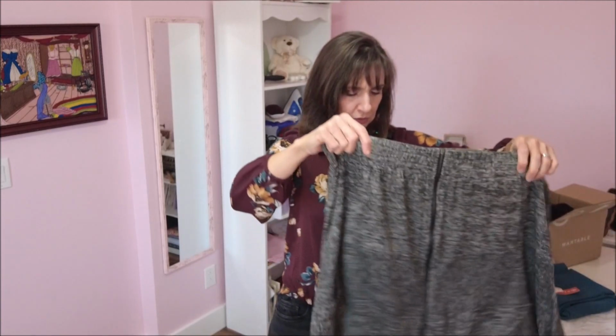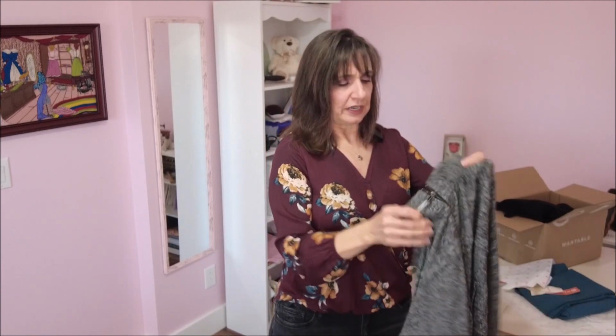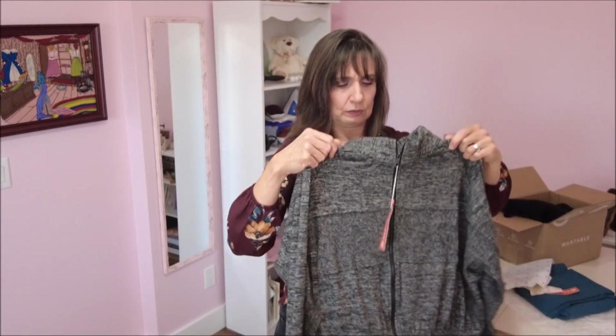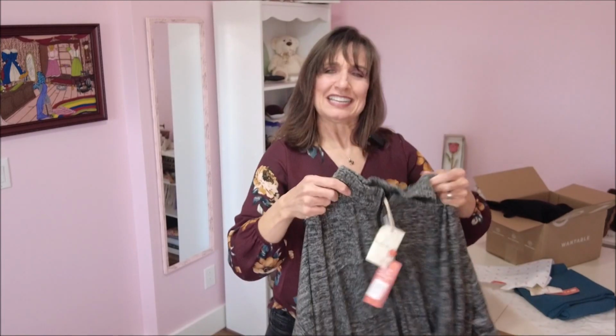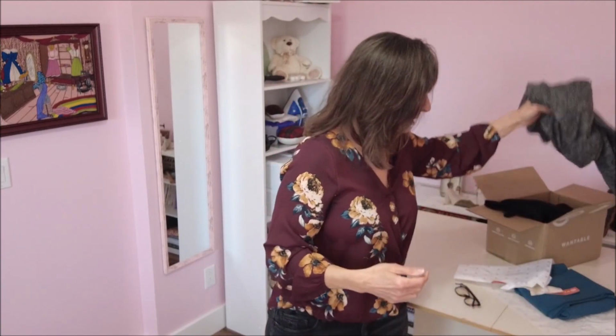We have another top. An upside down top. Oh, this is a little sweatshirt type, wow, it's soft thing. It is a heathered gray, and it's got a zipper in the front and a mock neck. Not always big on mock necks. Oh, little pockets in the side, but we'll see. This might be good for walking the dogs.